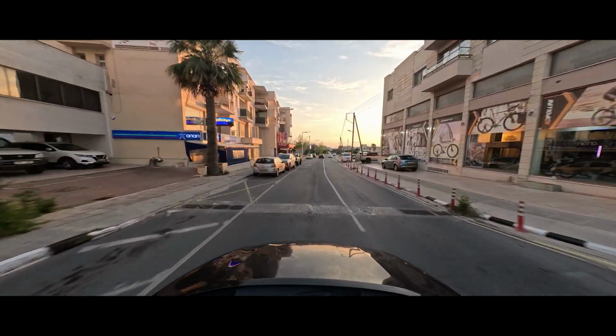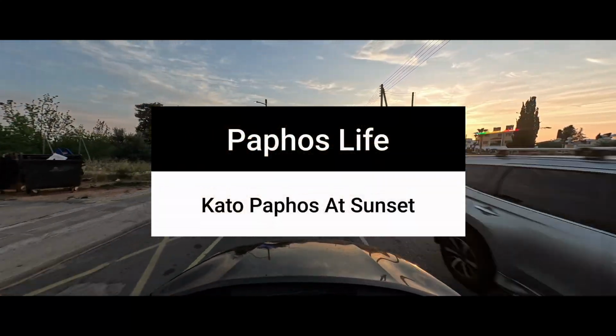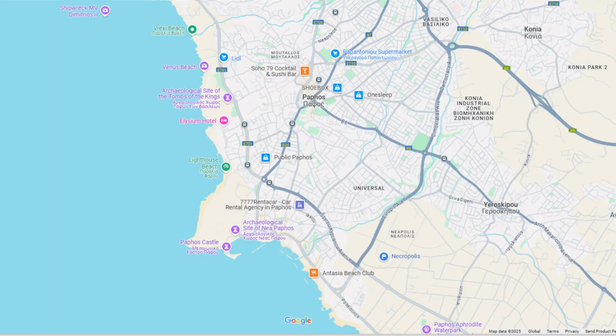Hi, this is Dominic from Paphos Life, and today we're driving through Kato Paphos when the sun's setting to get a nice different view. So let's have the map up first of all, and we're starting off up in Moutallos, and we're going to drive down through the cliffs to get the full benefit of the sunset before we get onto the main coastal road.